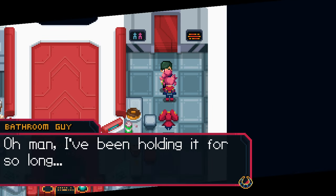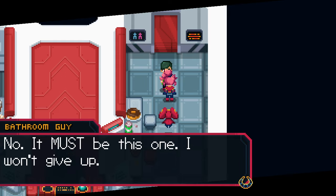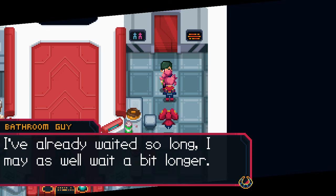Oh man, I've been holding it in for so long. There's other available restrooms in the space station. No, it must be this one. I won't give up. I've already waited so long. I may as well wait a bit longer.